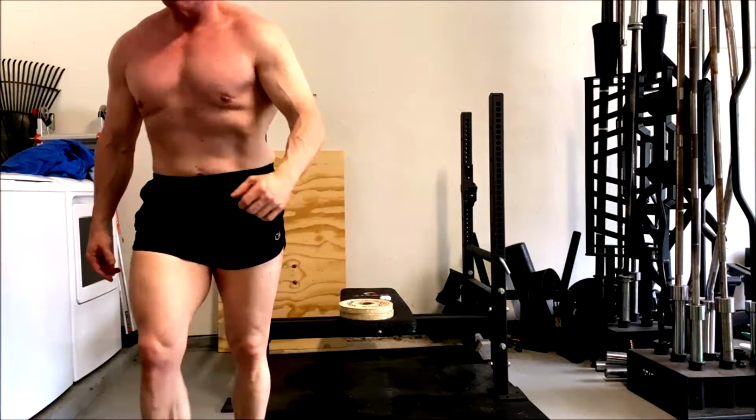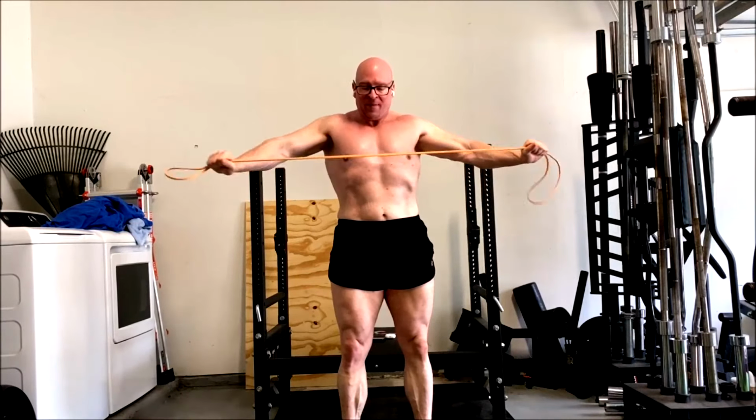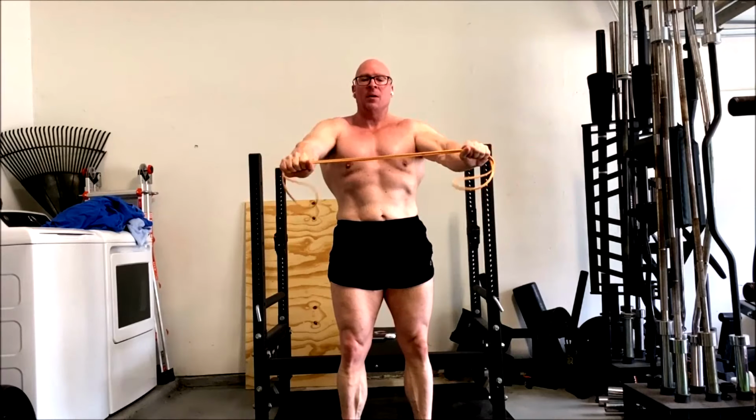But I ended up doing 15 total sets for delts today because, again, we have 3 completely different heads that need to be hit. So I finished off with the band pull-aparts. I've been doing just sometimes 1 set of these. I went ahead and did 3 hard sets of these to finish off.